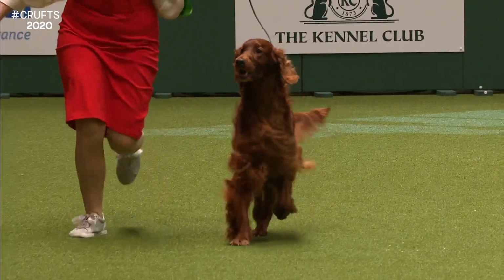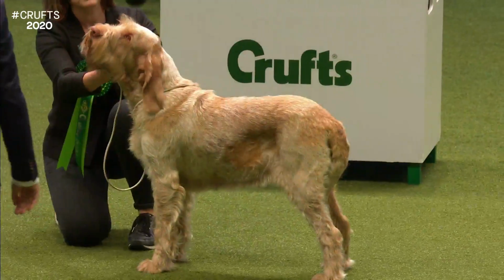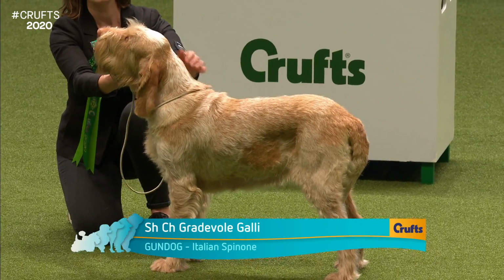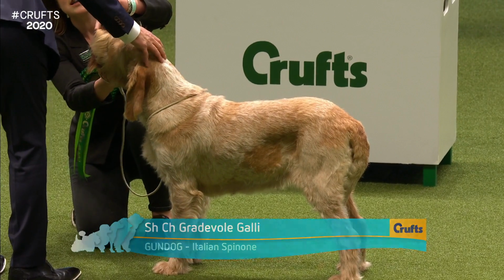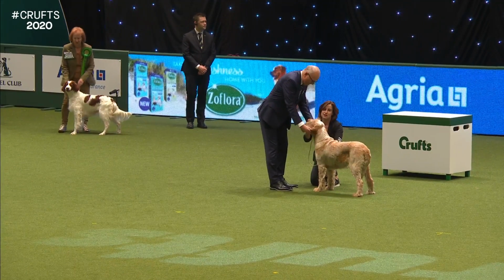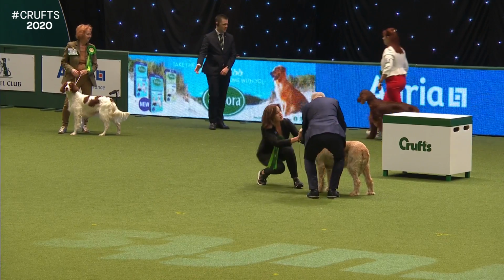Now we see another point and retrieve breed from continental Europe, the Italian Spinone. The distinctive shape of the Italian Spinone. This is a breed which dates back to the 15th century, and you can see paintings of them in the Palace of Mantua, painted by the artist Mantegna. Wonderful working breed, sturdy, square, thick, leathery skin.